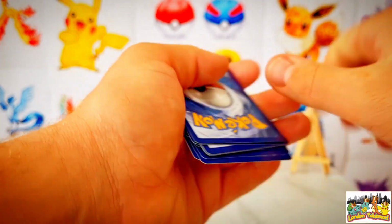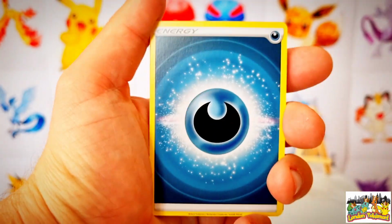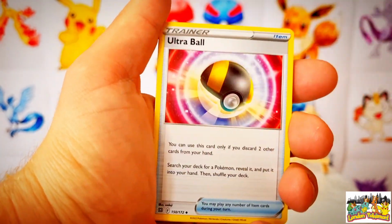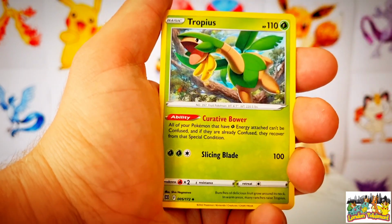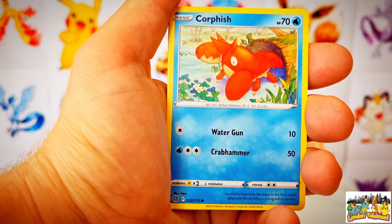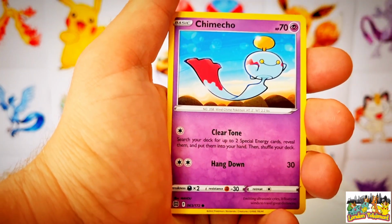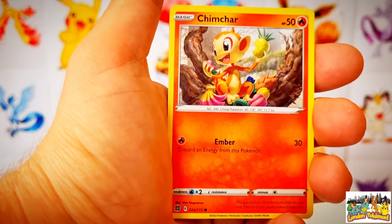Four to the front. And let's go through. So we start this one off once again with a darkness type energy. Oh, as I'm knocking the camera. We have a Crawdont. An Ultra Ball trainer card. We have a Tropius. We have a Corphish. Our next card is a Golett. We have a Chimecho. Going into a Chimchar.